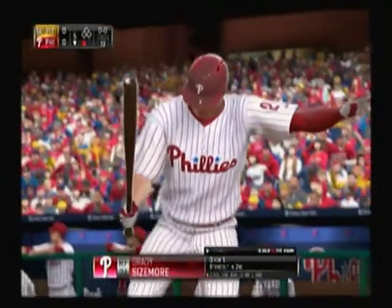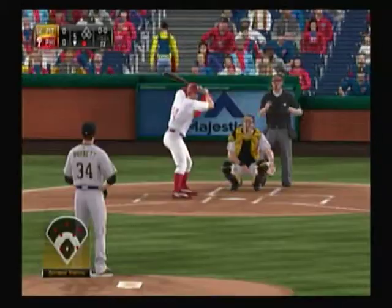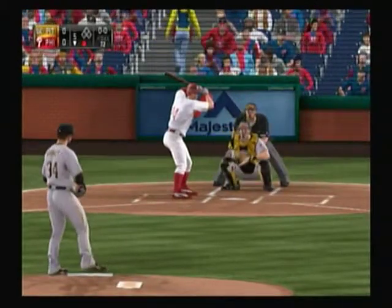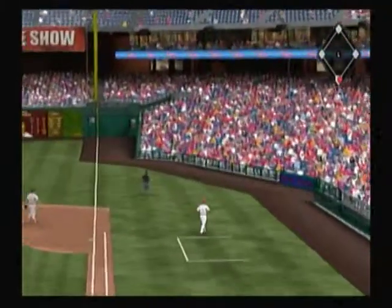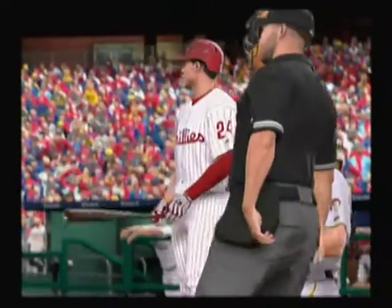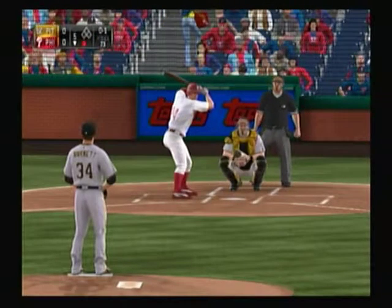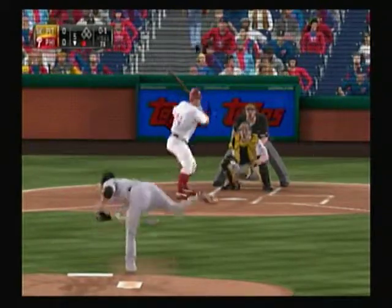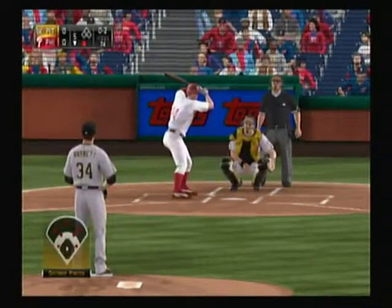Grady Sizemore will stride in again. He struck out swinging his first time. Now here's the first pitch. Here we go. Swing and a liner. Foul ball. Foul. 1 out, nobody on. Now here's the pitch. And he'll just fight this one off as it's chopped foul.